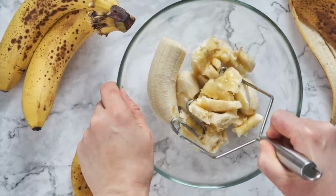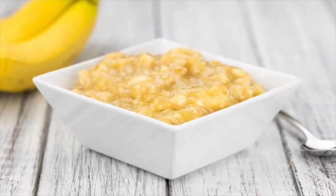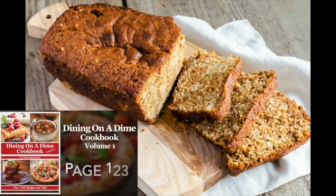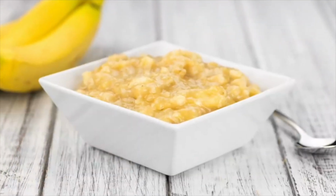Mashed banana. Now, if you don't want your product to have a banana flavor, well, okay, it may not work for this, but if you're making something like banana bread or even apple bread or anything like that, you could use 1/4 cup of mashed banana in place of eggs.